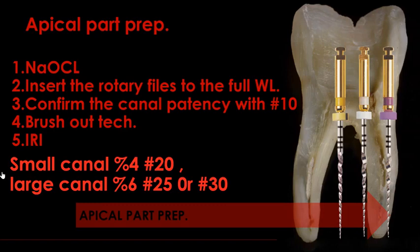4% taper, tip size 20. For large canals, that's to say wide canals, you will have taper 6 and tip size 25 or 30 maximum. This is according to my experience. Some may disagree with this and say to jump to larger sizes, but in my opinion and according to a lot of literature which I have reviewed, it's enough.